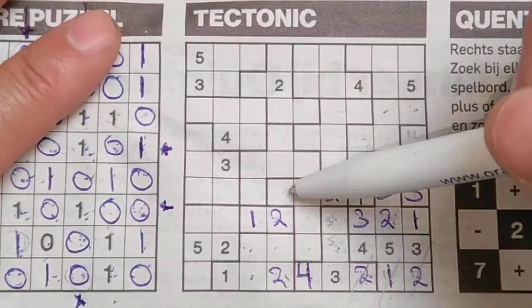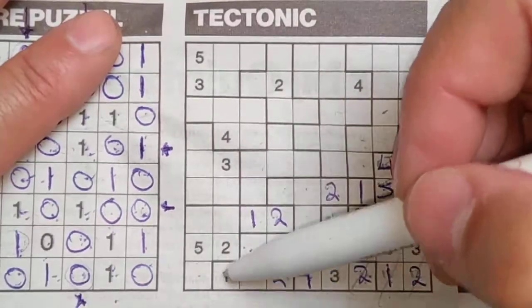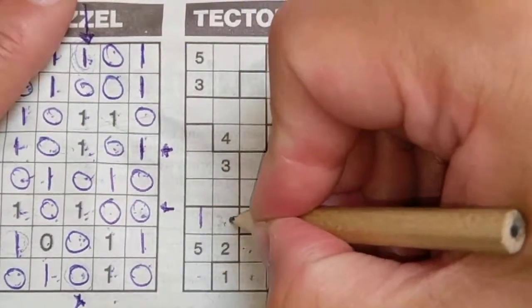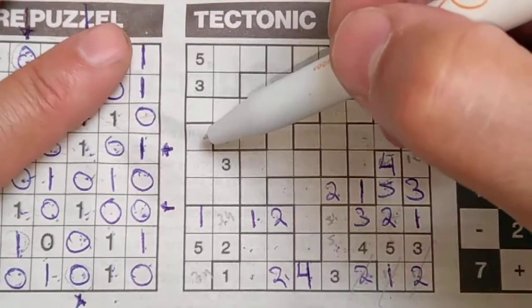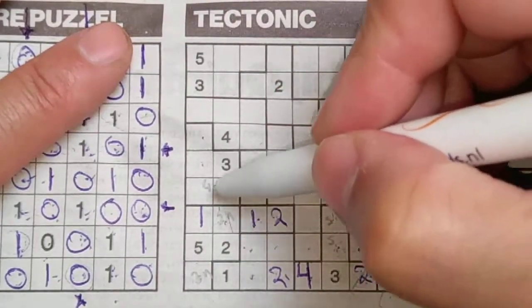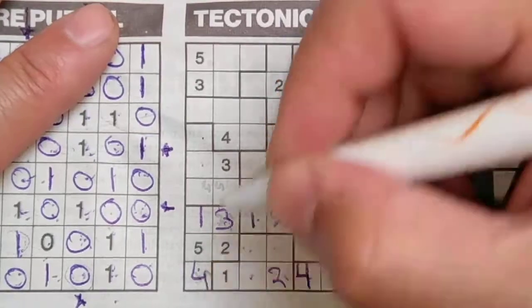With the 2, the 1. This box cannot be a 1, this box cannot be a 1. 1 box left for the 1, should be here. 2 boxes left for the 3 and the 4. These 2 boxes cannot be a 4, so the 4 should be here or there. If I place the 4 here, then I cannot fill any 4 in those 2 boxes. So this should be a 3 and this should be a 4.